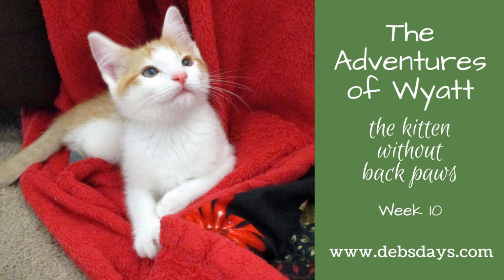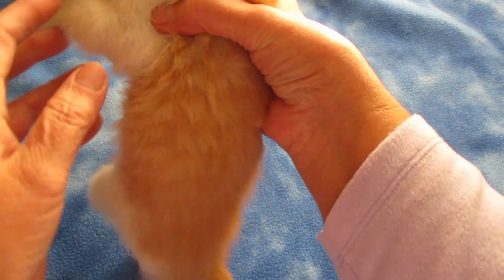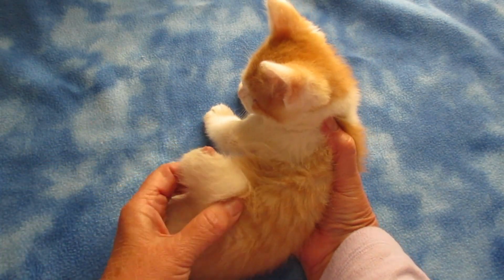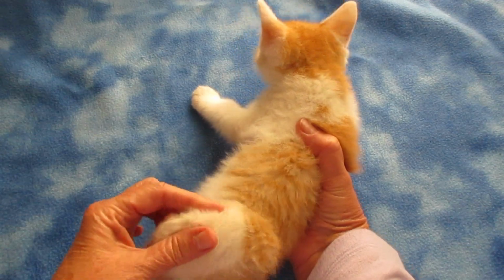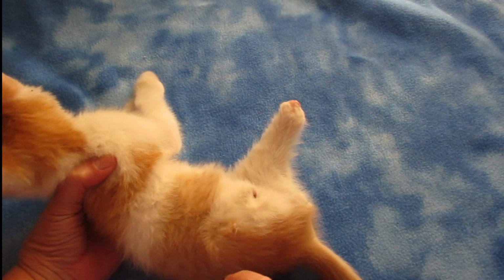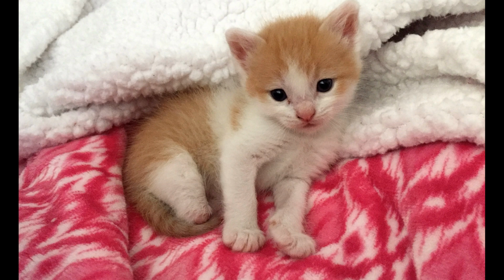It's Foster Friday, and I'm back with another edition of the Adventures of Wyatt Earp, the kitten born without any back paws. If you were with me last week, I mentioned I thought I might have some exciting news about foster kitty Wyatt. Well, I do, and it has to do with some measurements I took of his back legs. How hard do you think it was to measure those things, especially that one he tucks into his body? Yeah, pretty hard. But before I share the news, let's look at how far Wyatt has come.